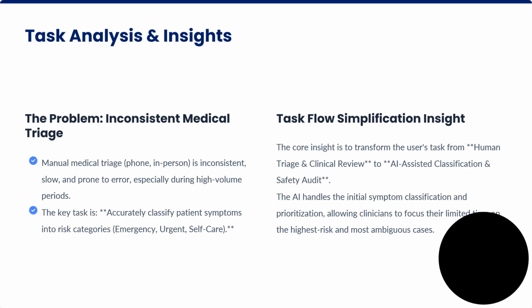We started by looking at the core problem. Manual medical triage is often inconsistent, slow, and prone to human error, especially when patient volume spikes. The fundamental task for our system is to accurately classify a patient's symptoms into a risk category. So those categories would be emergency, urgent, or self-care before they can even see a doctor.